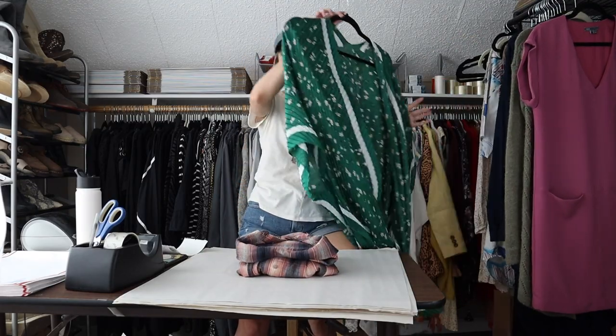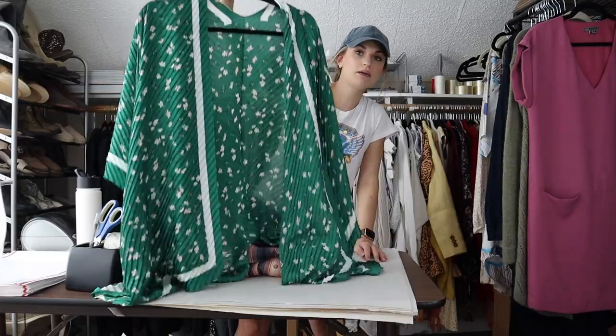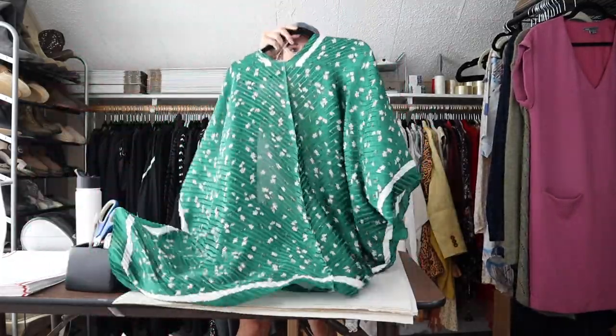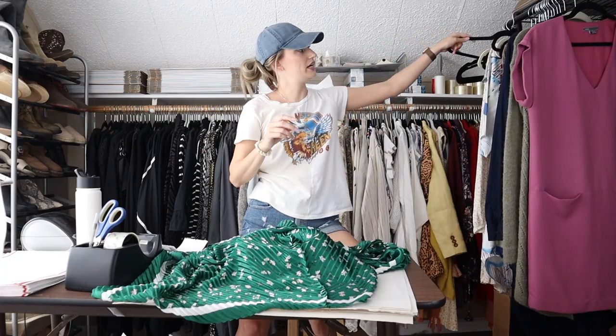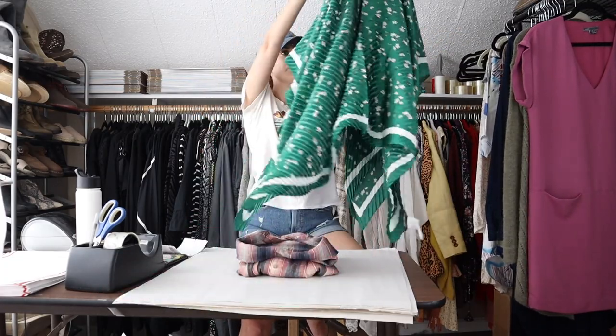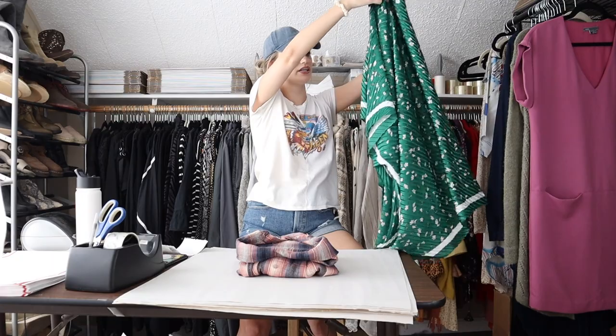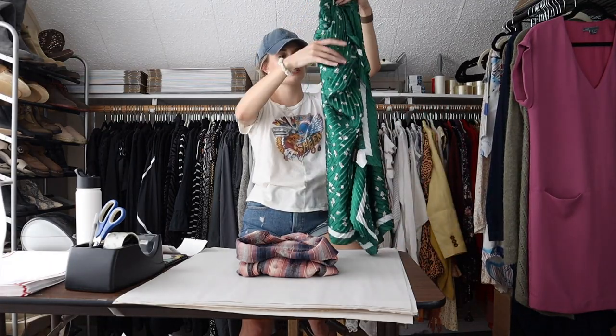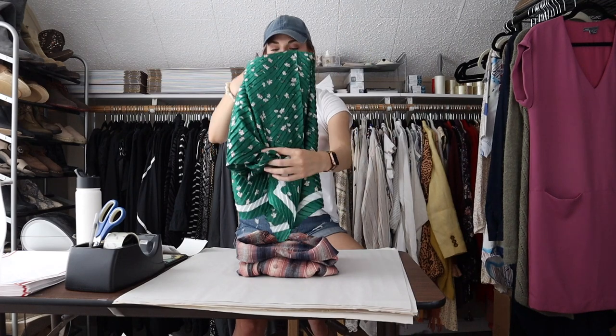Second and last piece in this bundle is this Banana Republic floral printed green open front little kimono duster piece. Really pretty. It has this like accordion pleat to it. And I found this at the bins.